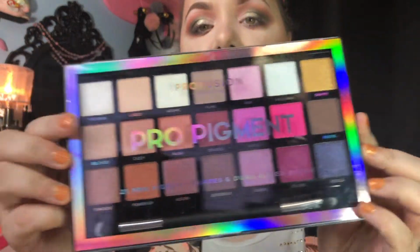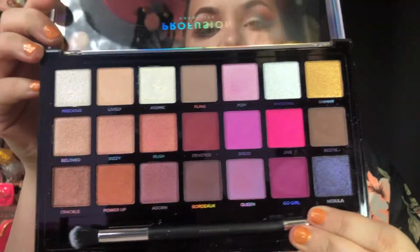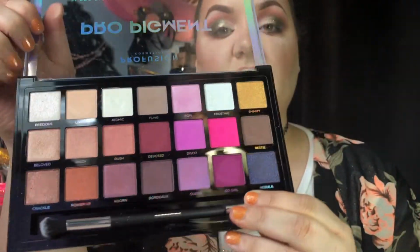This is the Pro Pigment palette, and I really love this one as well, again with that pop of hot pink, and I just don't have anything like this in my collection, so I was definitely excited to add these into my collection. Okay, moving on to face palettes and face makeup, that sort of thing.